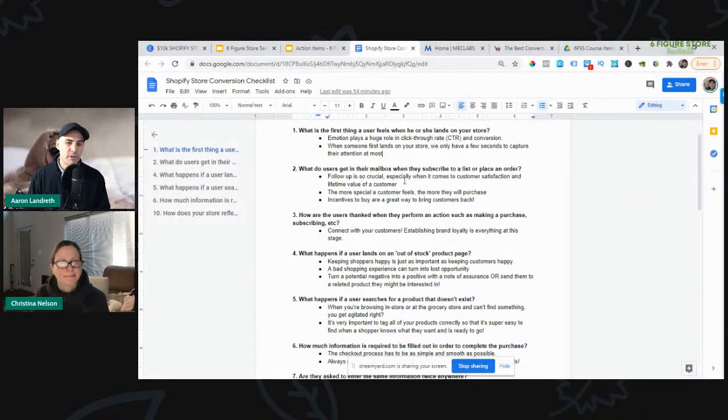Follow-up is so crucial, especially when it comes to customer satisfaction and the lifetime value of a customer. That is absolutely true. The more special a customer feels, the more they will purchase. So making a customer feel special. Incentives to buy are a great way to bring customers back. Absolutely true, whether those incentives are discounts or bundles or birthday emails or special events.